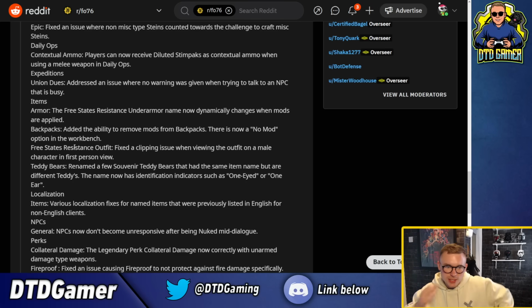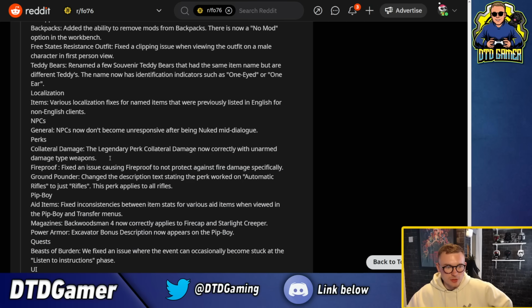Free State's resistance outfit fixed a clipping issue when viewing the outfit on a male character in the first person view. Teddy bears renamed a few souvenir teddy bears that had the same item name but are different teddy bears. The name now has identification indicators such as one-eyed or one ear. Brilliant. Some absolutely massive changes so far.